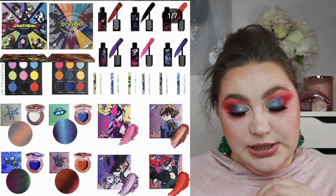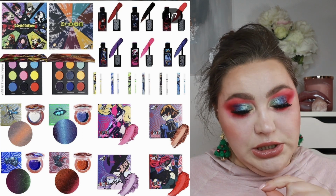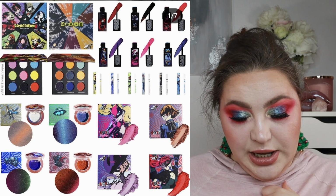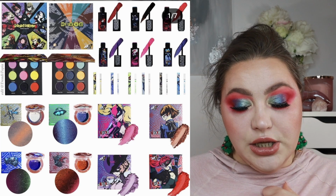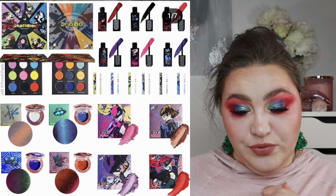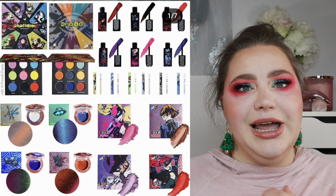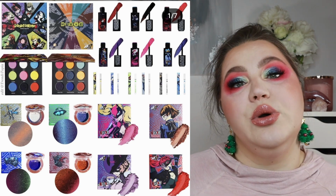There is a red and a purpley tone. The single shadows do look really nice. Then we do have liquid lipsticks in 6 shades, and the liquid liner paints, also in 6 shades. The paints do look cute. A yellow, a green, blues. I don't even know, probably blacks. That's looking cute. So I do want to order from Game Beauty.